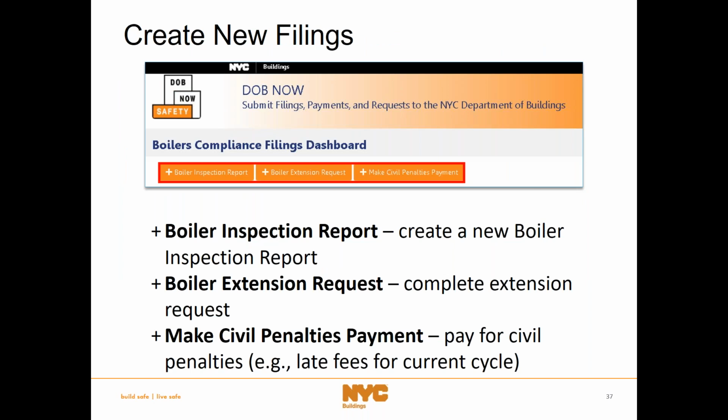At the top of the dashboard, you'll see a series of orange buttons. Plus Boiler Inspection Report, where you would create a new boiler inspection report. Plus Boiler Extension Request, to create an extension request. And plus Make Civil Penalties Payment, where you could pay any civil penalties.